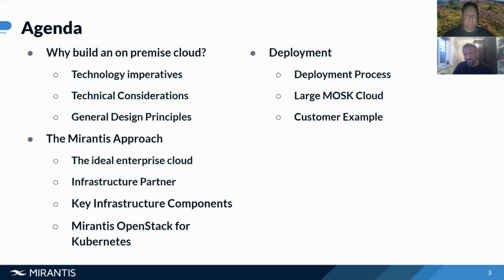We'll talk about a customer example and also share with you what we see as challenges, pitfalls, things to overcome, deployment improvements. So we start to give you that level of insight that we've gained and share that with you. Okay, right.